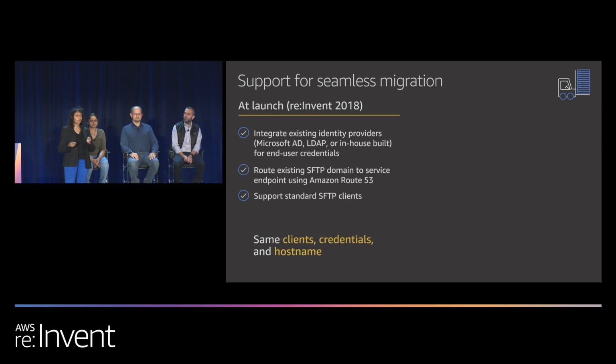We also connected with Route 53, so your existing IP address and domain name can be transferred over to the service. So your sftp.mycompany.com just gets transferred over to AWS. And it works with all standard clients. So that was what we launched with last year.